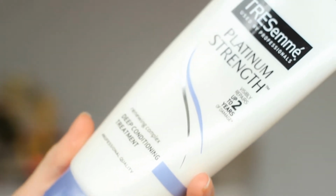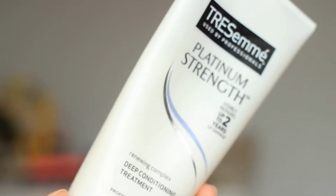So something I picked up the other week, and I know this is going to stay in my stash for such a long time, and it's the TRESemme Platinum Strength Deep Conditioning Treatment, and this is brilliant. You can either use it for 3 or 4 minutes as it says on the bottle, when you're in the shower, but I like to use it overnight as well.